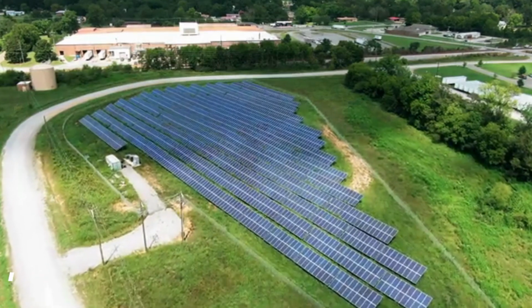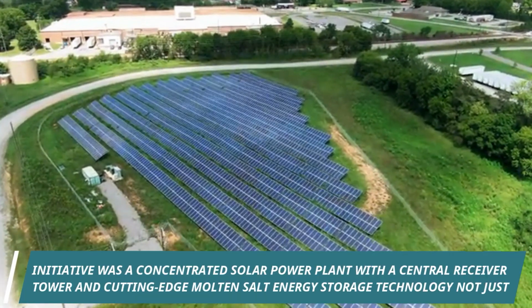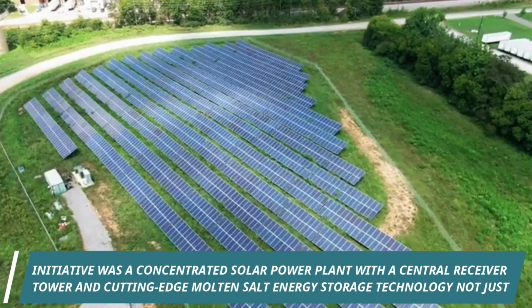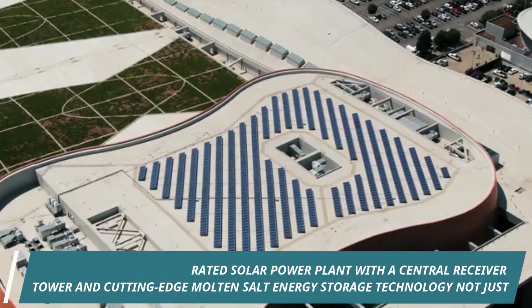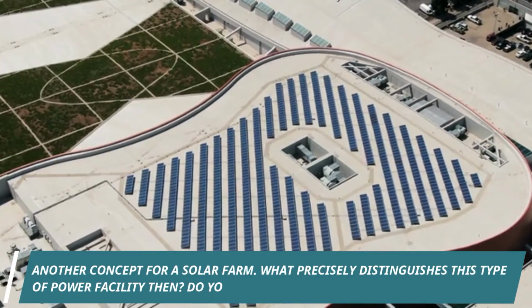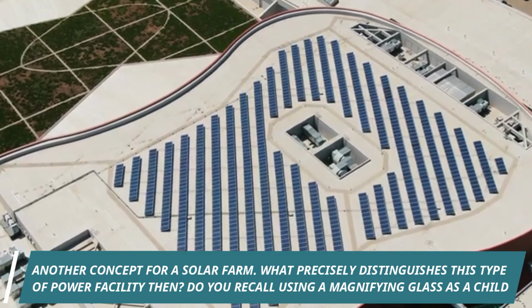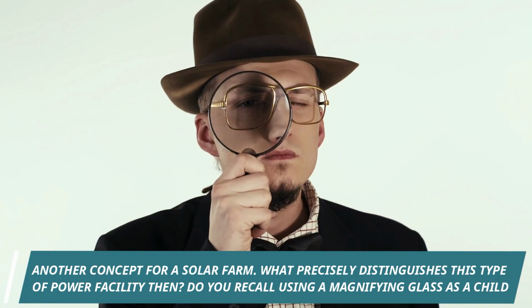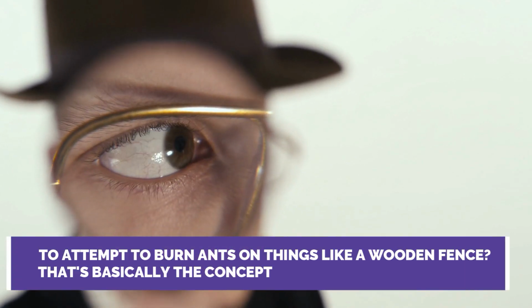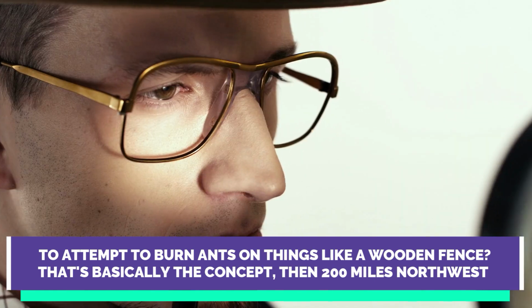The initiative was a concentrated solar power plant with a central receiver tower and cutting-edge molten salt energy storage technology, not just another concept from a solar farm. What precisely distinguishes this type of power facility then? Do you recall using a magnifying glass as a child to attempt to burn ants on things like a wooden fence? That's basically the concept then.